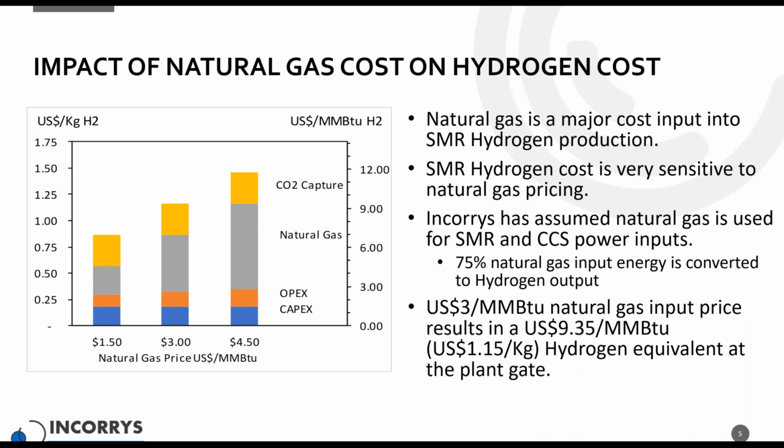So as with everything at Corey's, when we look at something, we want to take that from the bottom up. What does it mean in terms of cost? Of course, when we see hydrogen in the news lots, it's typically quoted in dollars per kilogram. And of course, as a gas guy, I always think in MMBTU. So what we've done here is taken the SMR process and charted how that looks at various gas prices to give us a sense of what sort of cost hydrogen production will come in at.